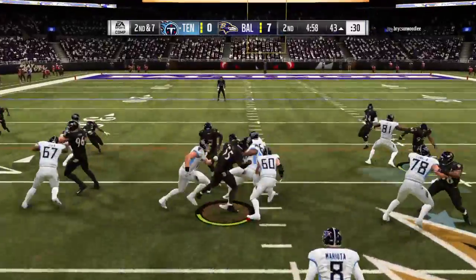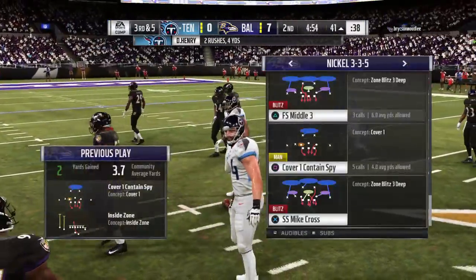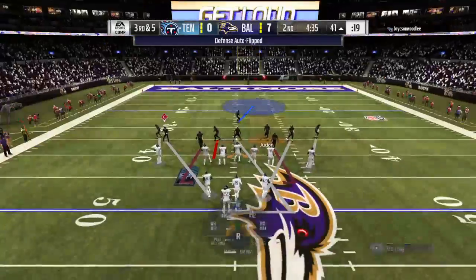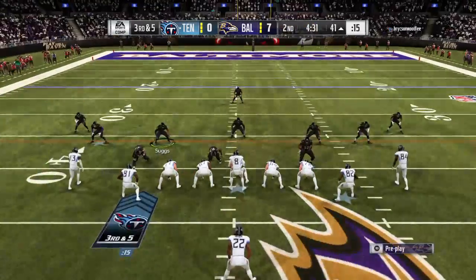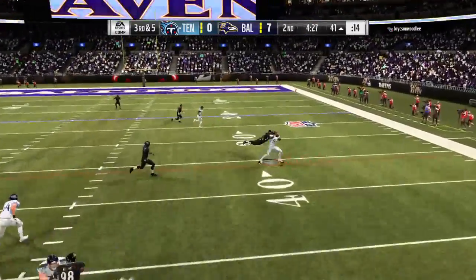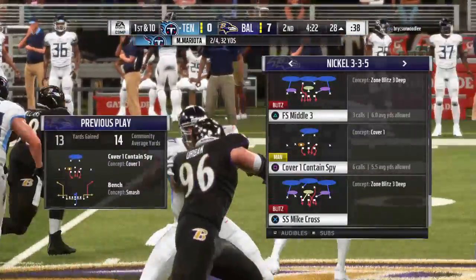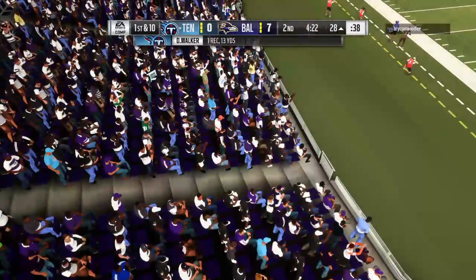They keep it on the ground. This time it's Henry. And some good tackling there as he stopped up at about the 41. Calling a gain of a couple, and that's going to leave him with a 3rd and about 5. Throwing is Mariota. And he locates Walker, complete. And he's going to get this inside the 30. A Titan 1st down, Mariota to Walker.